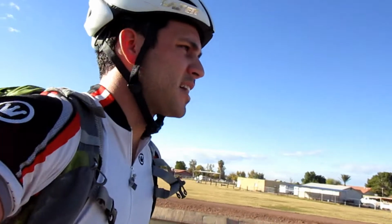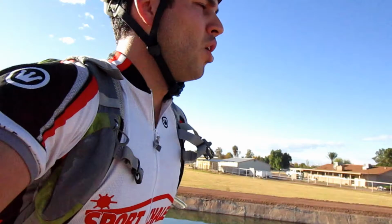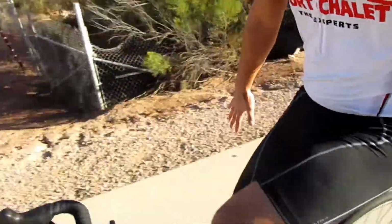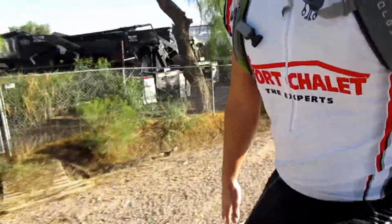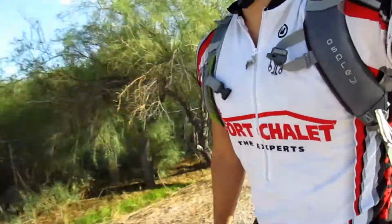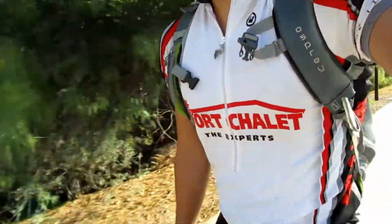Alright, so let's go over those hand signals. Let's say you're coming to an intersection or an obstacle and you've got to make a stop, or you're just slowing down. Take your hand and just lower it. Keep it firm. And then use your opposite hand to brake. Depending on how hard you had to brake, make sure you're not using your front brake too aggressively. If you've got disc brakes, you might stop a little bit too quickly.